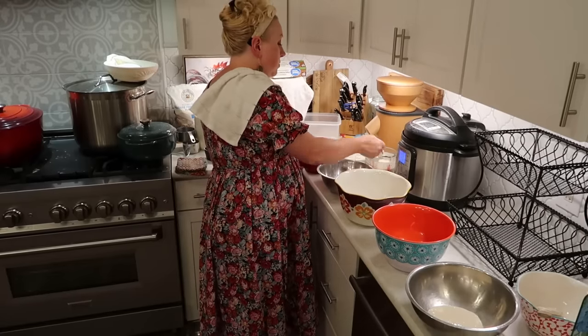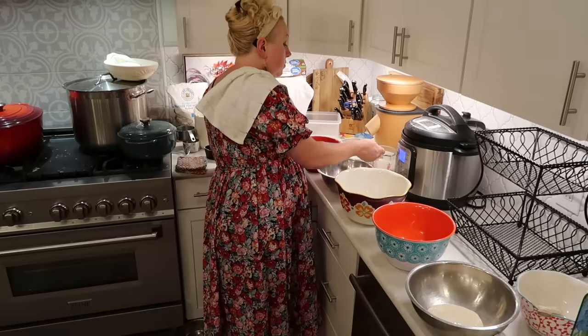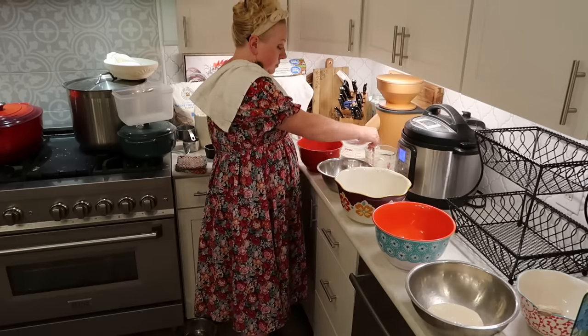I get going working on getting my 10 loaves of sourdough going in their bowls. So I start by putting in 1/2 cup of sourdough starter in each bowl.